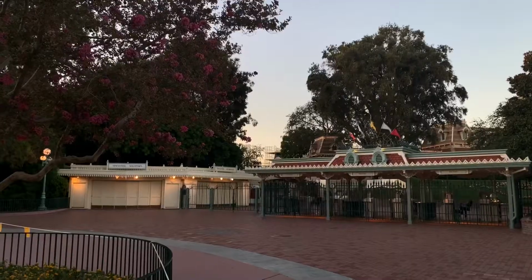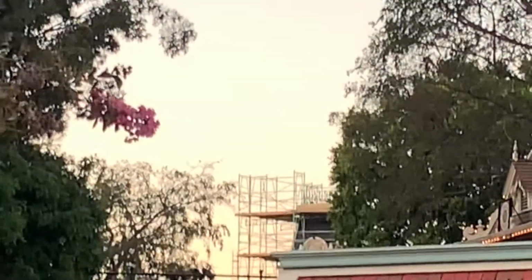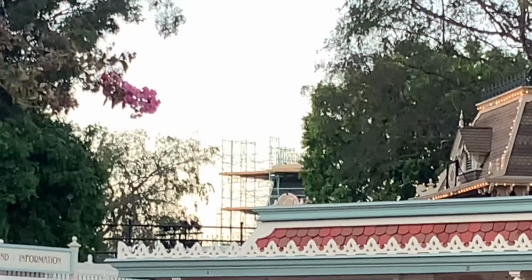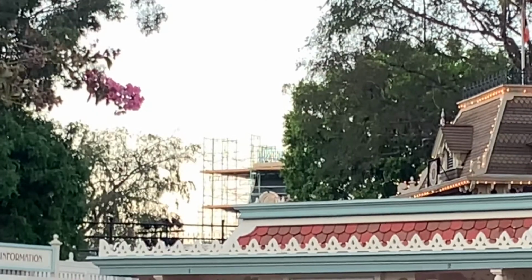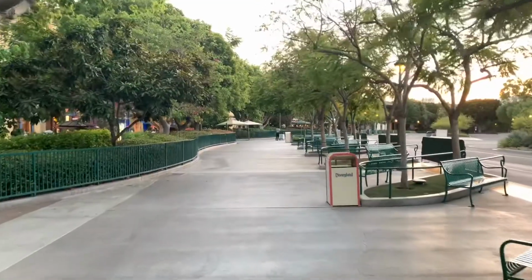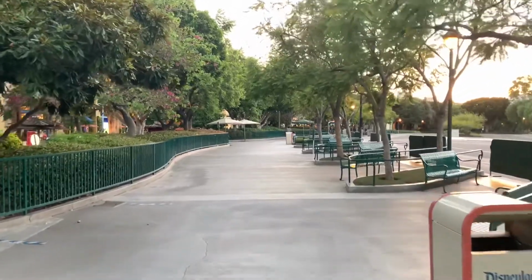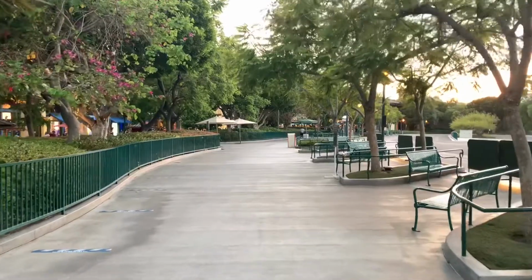Now you can barely see it, but right in there is actually scaffolding on the City Hall on Main Street. So they are doing some construction work in there right now. Today is August 14th, 2020, and there aren't that many people over here, just a cast member.